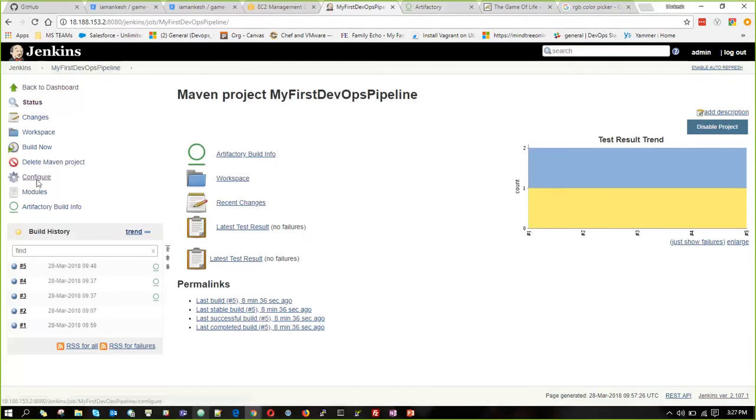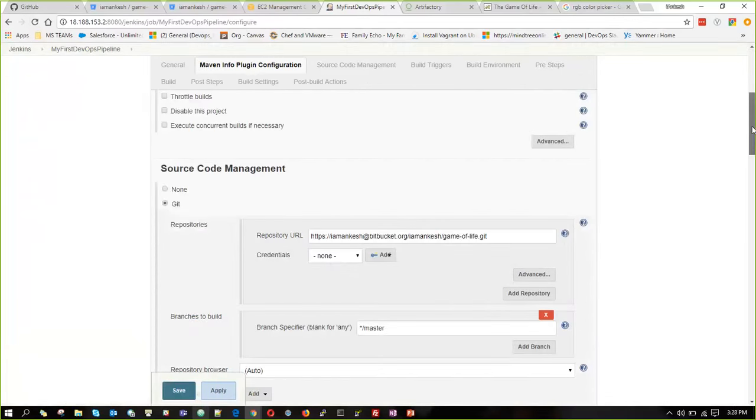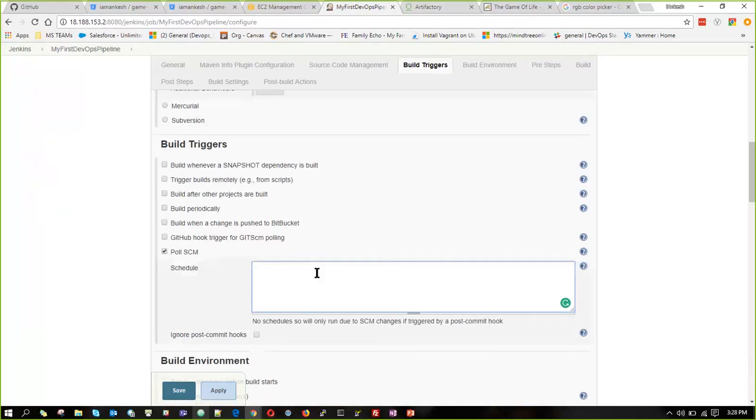I will go inside the configure, and then there is an option called poll SCM. Poll SCM means it will poll my source code management or the source code repository every minute or every hour, whatever time we are setting. It will see if there are any commits. Once the developers make any commit to our source code management, it will trigger the job by its own. So what I am planning is to check out my source code repository every minute. For that, I have to give star, star, star, star, and star, 5 stars.